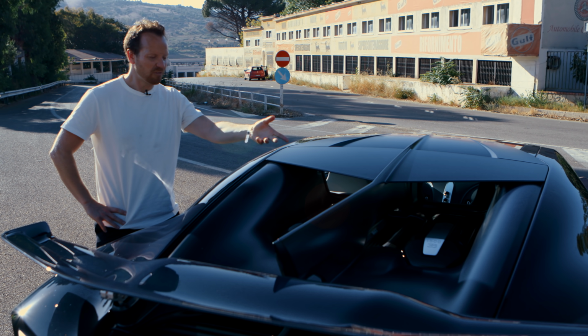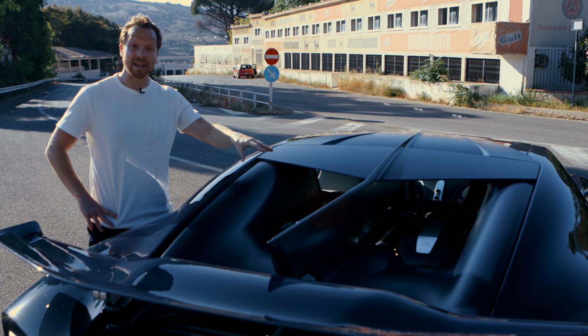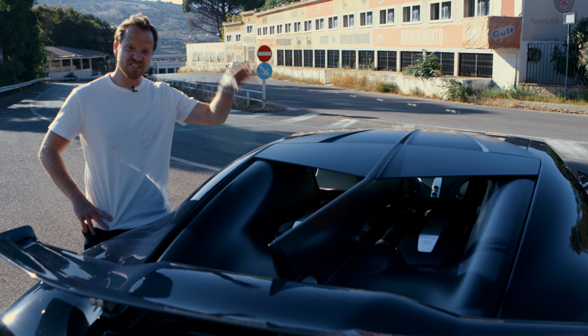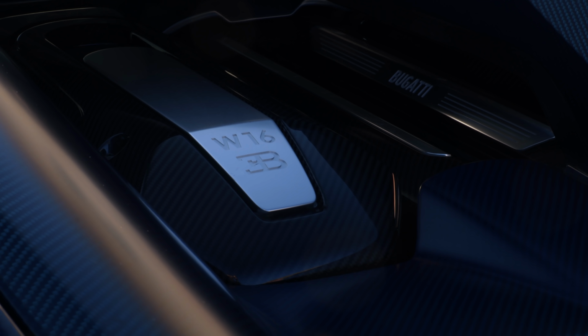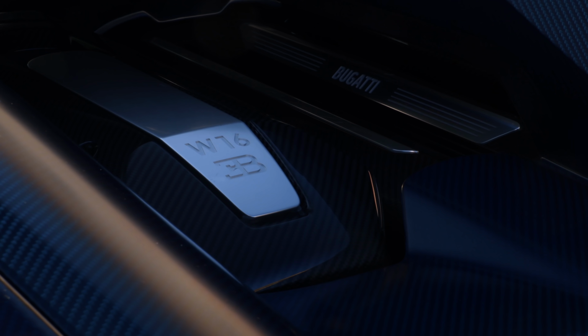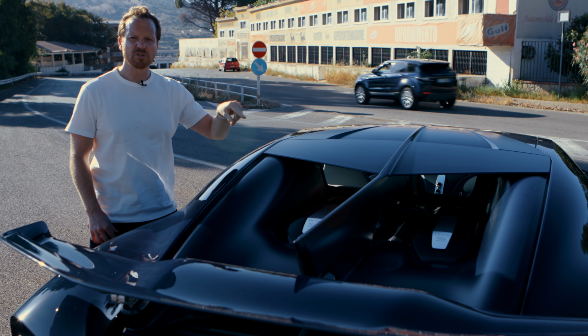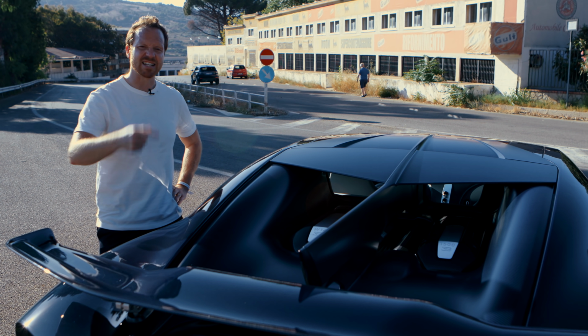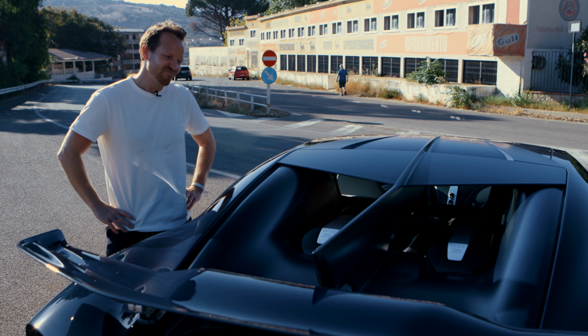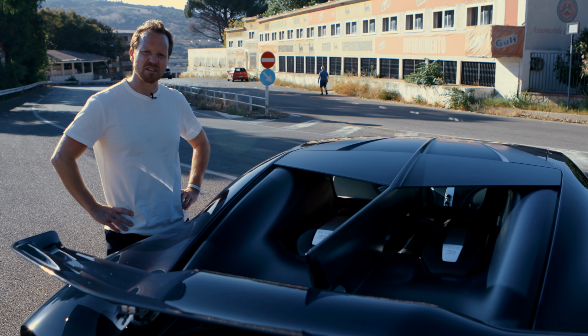The engine bay. In fact, there's not that much to talk about here because this car, the Divo, has the same engine as the Chiron. However, when said engine is an 8-litre W16 quad turbo capable of producing 1,479 brake horsepower and 0 to 62 in 2.4 seconds, you know, we'll give them a pass.